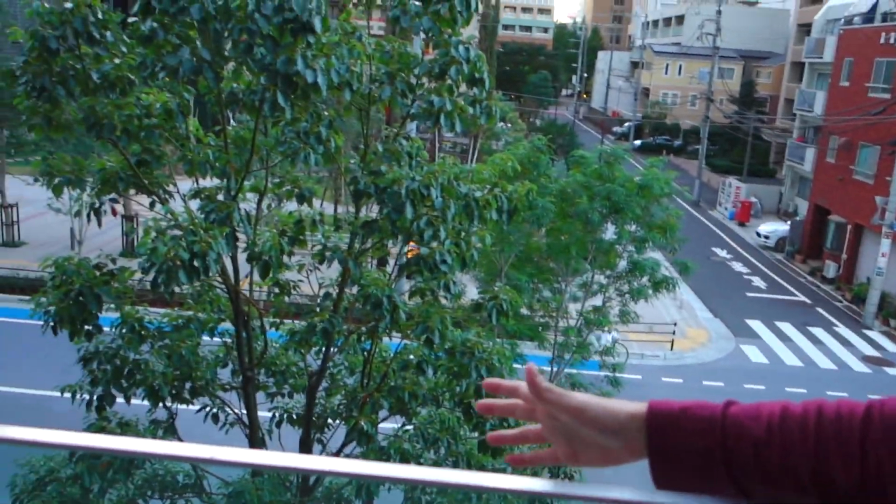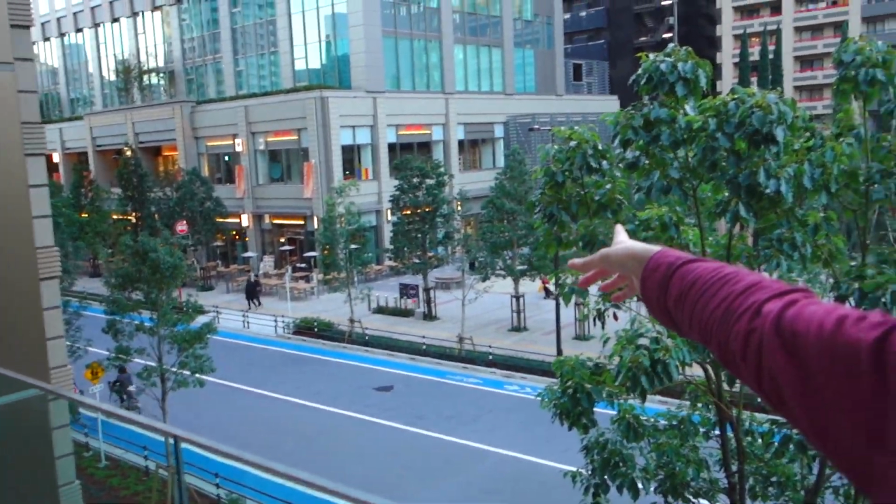This, my friends, is actually one of the nicest places in this apartment, in my opinion. It is more like a balcony kind of thing. I like to call this a terrace, even though it's not really a terrace. The nice thing about this is that it is where everything is going on. There's like the street is down here. There's like all the people walking. You have a lot of restaurants over here.